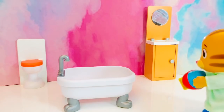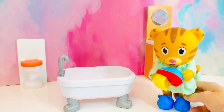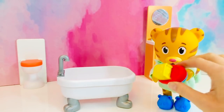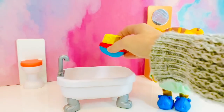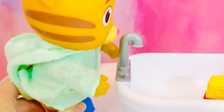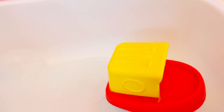Hello and welcome to Tiny Treasures. It's bath time for Daniel Tiger. It's his favorite part of his bedtime routine. He brought his little toy boat. It's yellow, red, and blue. He loves to play in the bathtub. And we have some special bath bombs for Daniel Tiger's bath today, so he can be smelling clean and fresh.